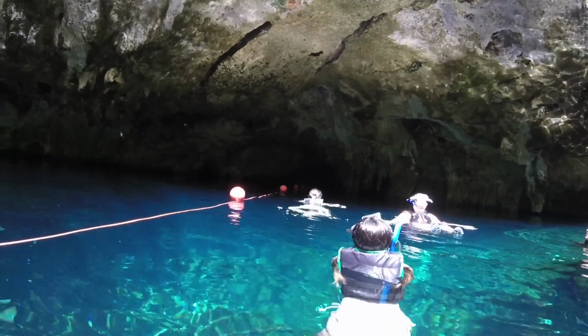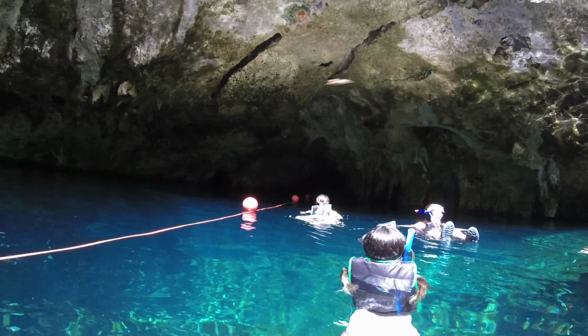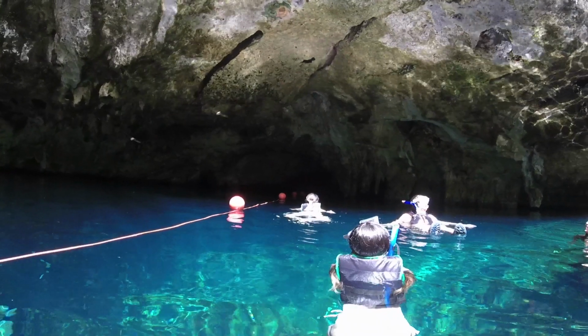Okay, pause. Here's the bats, and I'm slowing it down so you can see how fast they are.